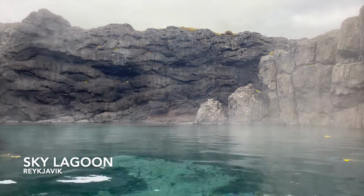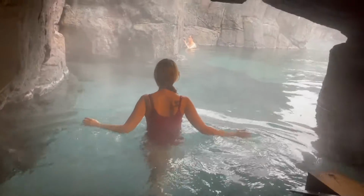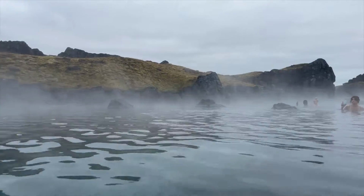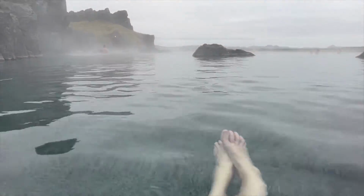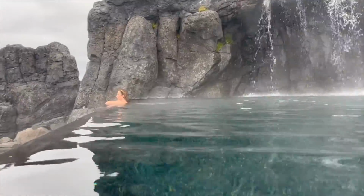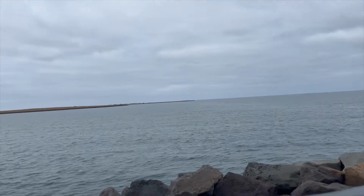Sky Lagoon. Opened in 2021, Sky Lagoon is one of Iceland's newest geothermal pools. It's smaller than the famous Blue Lagoon, but much less crowded and has an upscale spa-like feel. It features volcanic rock formations with caves and waterfalls, and an incredible infinity edge that overlooks the Atlantic Ocean.